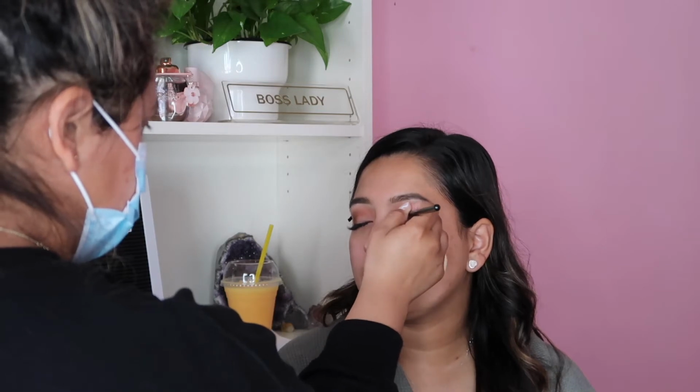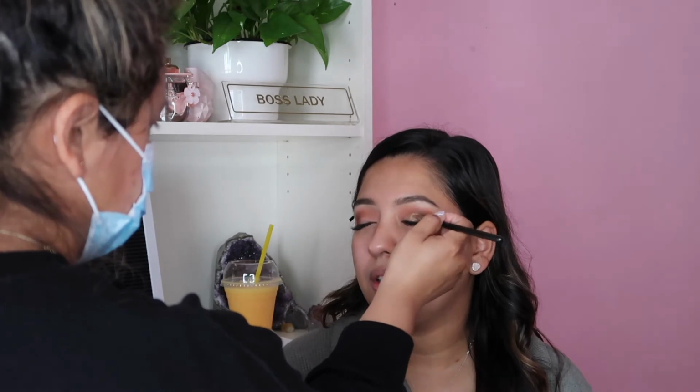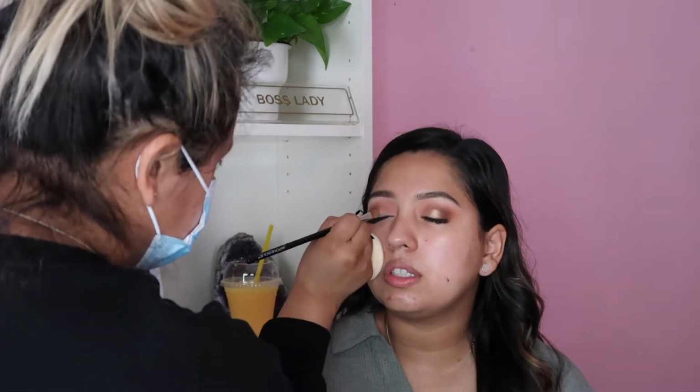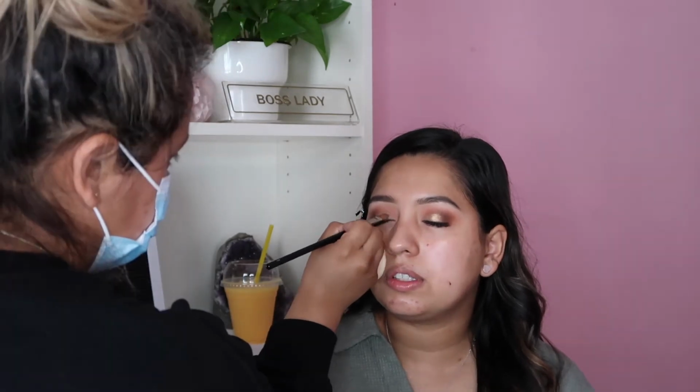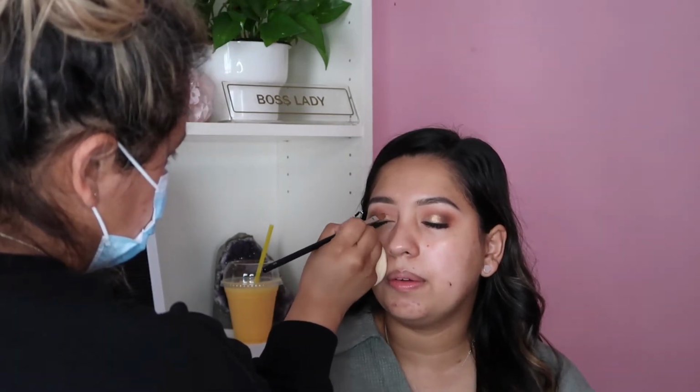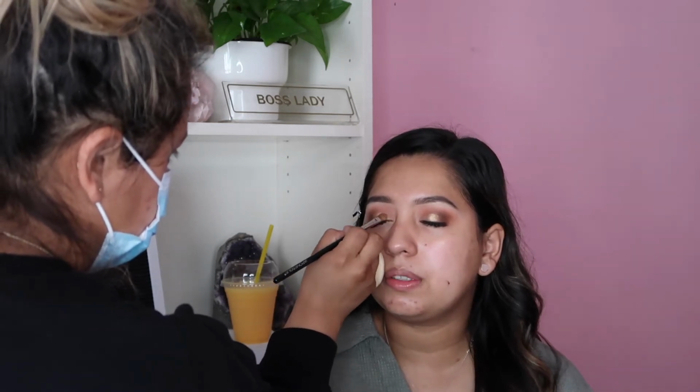I really like how this made her eyes pop, and she already has lashes too, so this made it even more va va voom. Very perfect for summertime, even for a wedding or a glam look if you're going anywhere. I just really liked how it enhanced her eye shape.